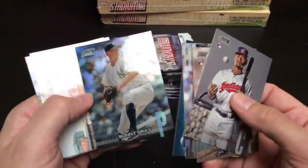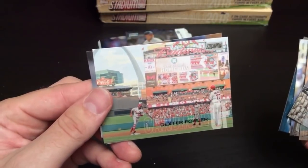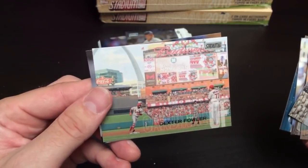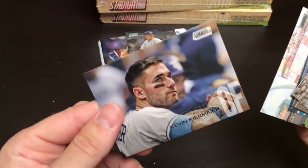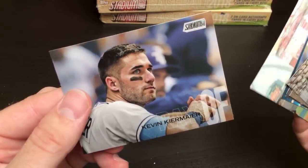Sunny Gray chrome. It's a nice card. Cool shot of Dexter Fowler with the St. Louis arch in the background. Nice. Kevin Kiermaier, pondering life.